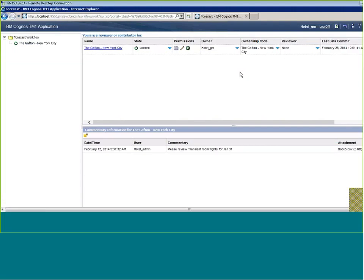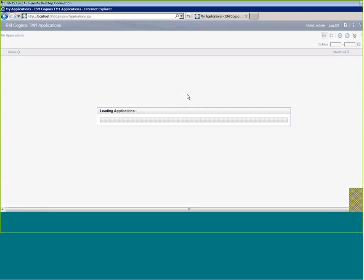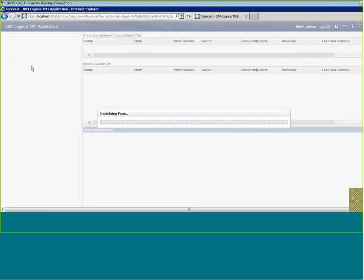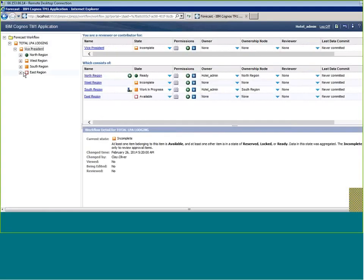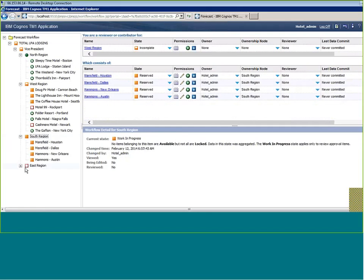So now I'm going to come out and I'm going to log off and log in as the administrator, and we're going to actually see the entire organization hierarchy and workflow status for the forecast. So here I'm going to go into the forecast again, and now I can see the entire company. Okay, and the entire company rolls up to regions. And if I expand out these regions, I can quickly see which regions are in compliance with my deadlines here.